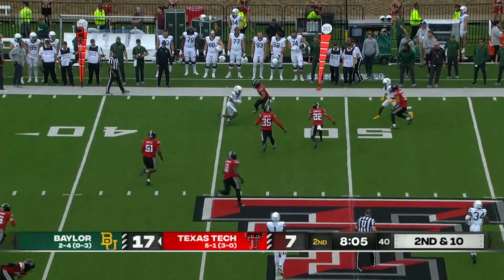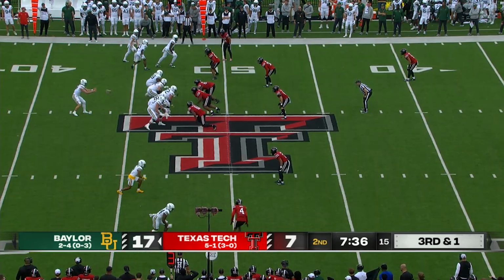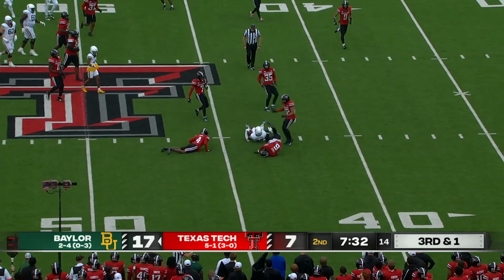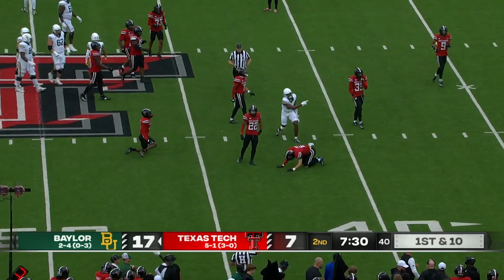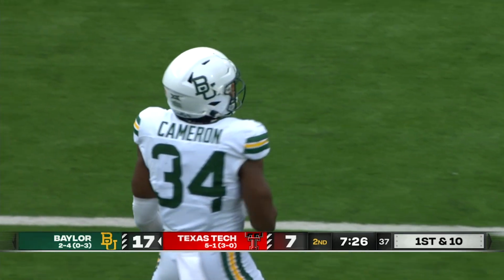Gets it to the outside. Hawkins looking to make a play. He'll be a yard short. Robertson to the outside, and it's a first down into Texas Tech territory to Josh Cameron. Cameron is a big target. 6'1", 220 pounds.